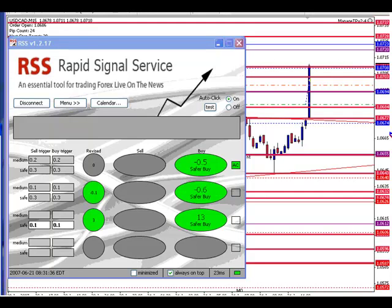It's trying to push through now. And if it starts falling off this, then we're going to close out the rest of the trade. If you're still in it with all, I would suggest at least closing half at this point. Most people have closed half. If you haven't, then I would suggest closing half.